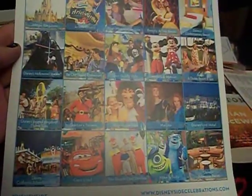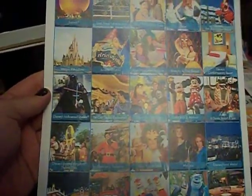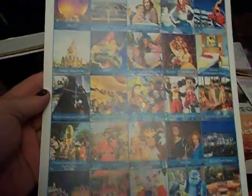And the last thing in that bag is like a poster for Disney. It's got all the attractions, well, a bunch of the attractions, parks, characters, resorts. That's cool. Look at that. Okay, that's all in that bag.